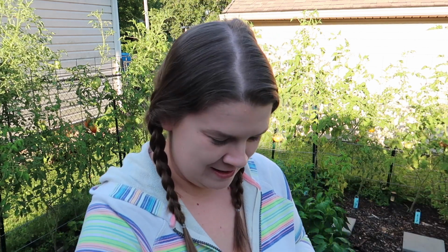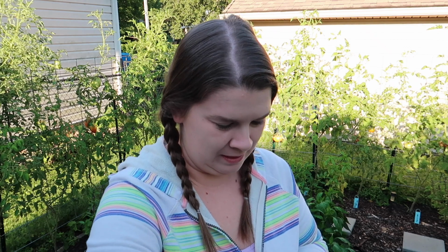It is currently 59 degrees out here. It is currently 8:38 in the morning. And it's been like this the last 3 or 4 days. It's been really cool and beautiful outside. And so the tomatoes are starting to set more flowers, which is awesome. So I'm gonna have a whole nother wave of tomatoes, I think, in the next month, which is gonna be so fun. I can't wait.